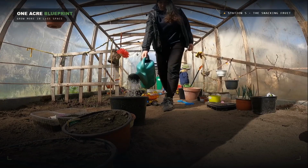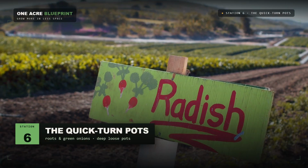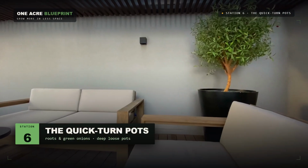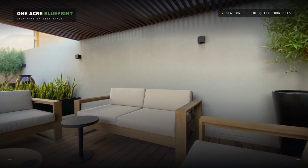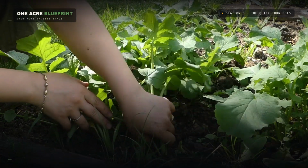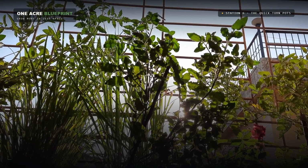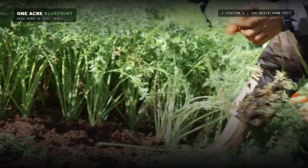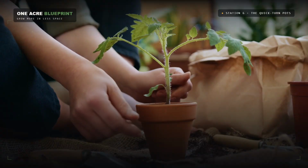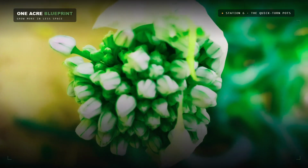Station 6 is the crop everyone is most certain needs a plot of open ground. Station 6. Roots and quick-turn crops, the ones everybody assumes need a plowed field. Carrots, radishes, beets, the things that seem to belong in long open rows. But roots do not want ground, they want depth and loose, stone-free soil, and a deep pot of potting mix is nothing but depth and loose soil. This is one place pots genuinely beat the average backyard.